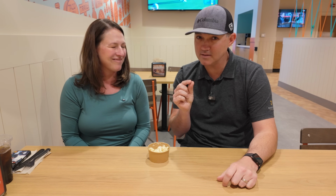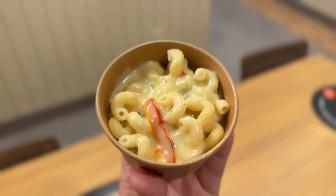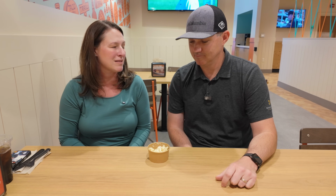Wow. I think it's got a little tiny bit of a spice. Not much, just a little bit. But it's pretty good. What do you think? Yeah, I really enjoyed it. Exactly what you'd expect. Queso on pasta. It definitely is the queso cheesy flavor. It does have a little kick between a mild and a medium. So it's not too spicy. I think it's really yummy.